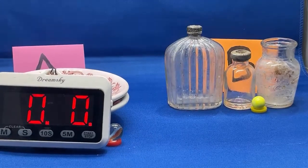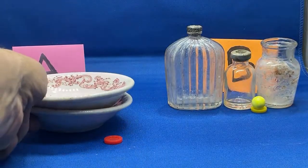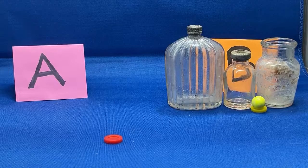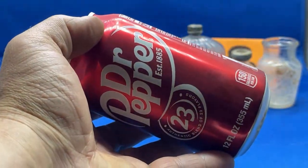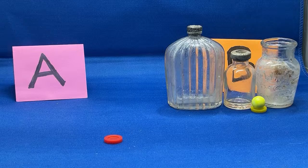Sold to Violet at $9. 9 on the transferware bowls. Violet. Cheers to you guys. Happy Easter. 16 on the Dr. Pepper. The Crick Diggers signature Dr. Pepper.